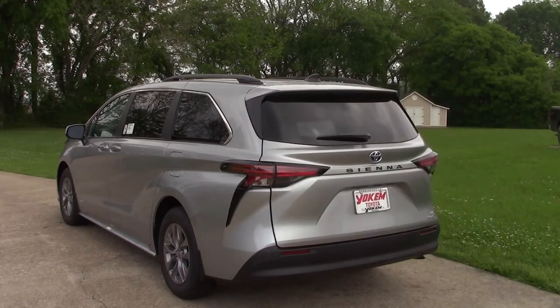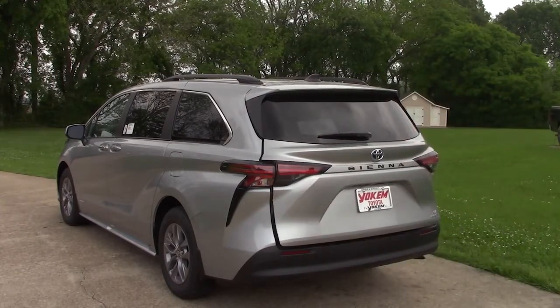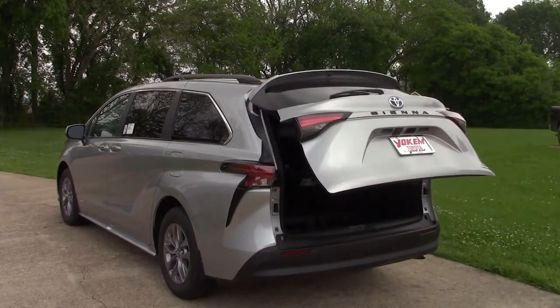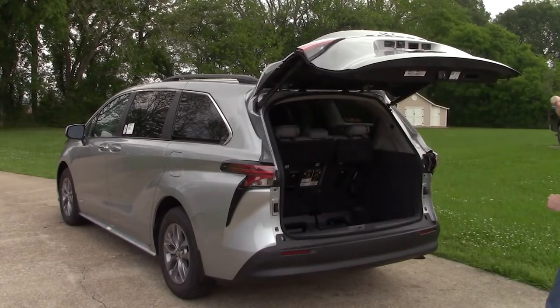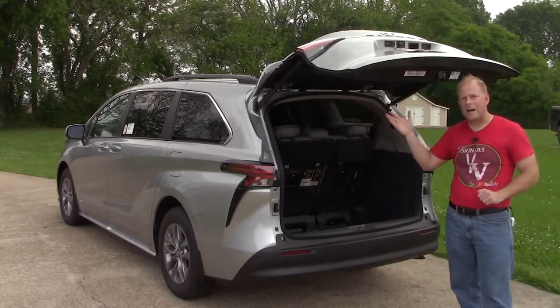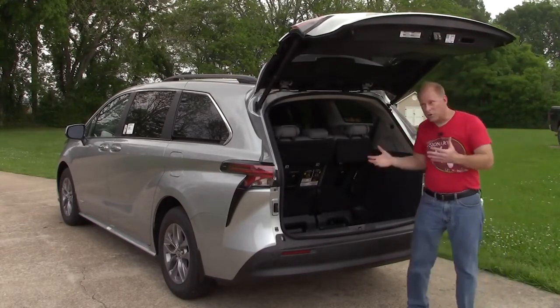Okay, so that's closed now. We're going to go back up here. We're going to patiently put our foot back underneath the bumper. What you're going to see is that where I pulled that gate, the lift gate or the rear door down, is where it stops once you actually set it as I just showed you how to set.